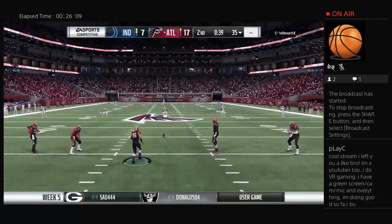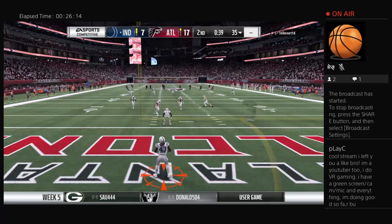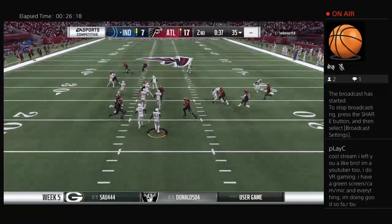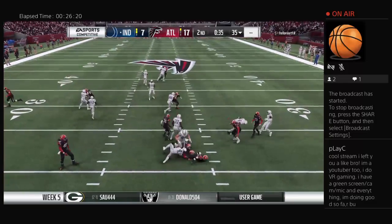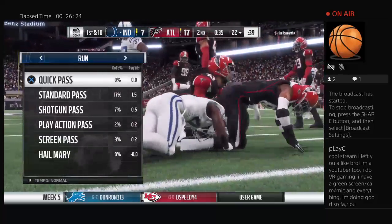Set now to kick this one away, and off it goes. This is taken about 7 yards deep. And now Indianapolis set to take the field.